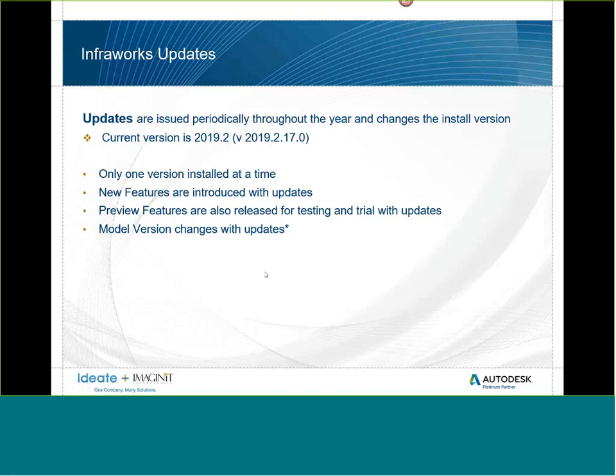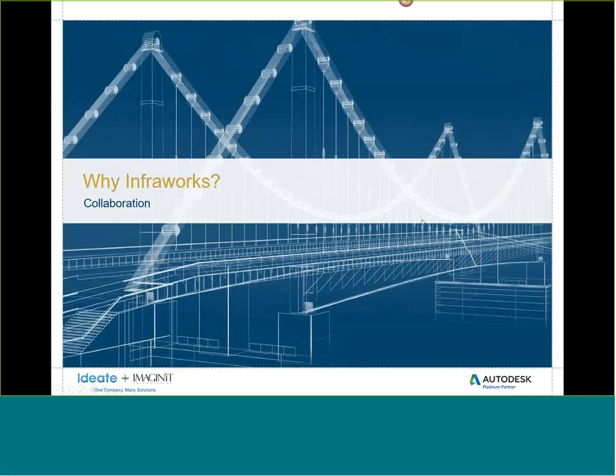So that being said, whenever you do install an update, if you have previous models from previous versions, when you open those models in an updated version of Infraworks, it will also upgrade the model. So you will see a bunch of messages and warnings saying that your model was created in an earlier release and it will be updated to the most current version at that time. So be aware of that. Anytime you do install an update, you are essentially then going to be required to upgrade any of the existing models that you have. So updates are periodic, but they do require updating the models as well.